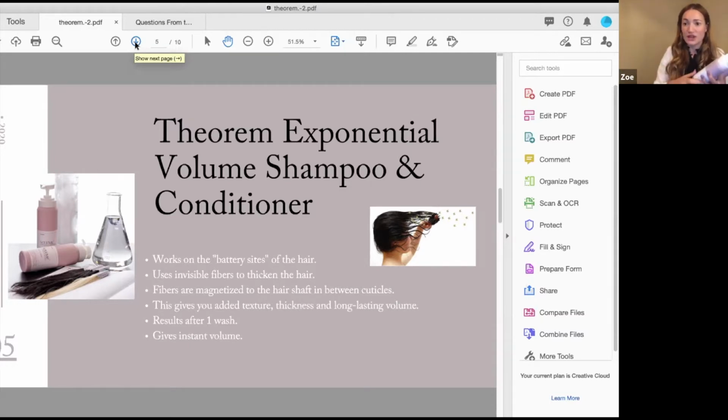And you will get results after just one wash. But it's cool. It's like these invisible little workers that help to stick to the hair and make each one thicker.